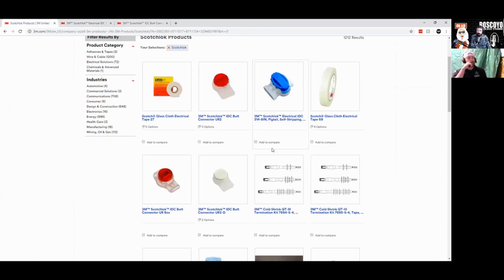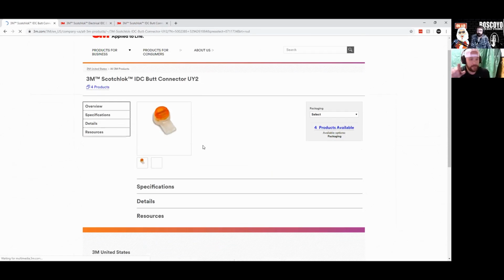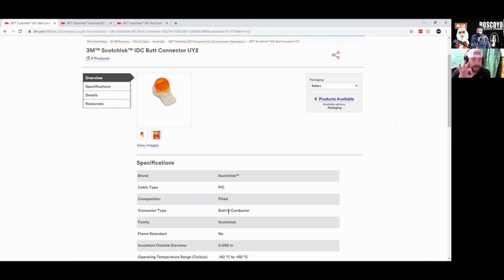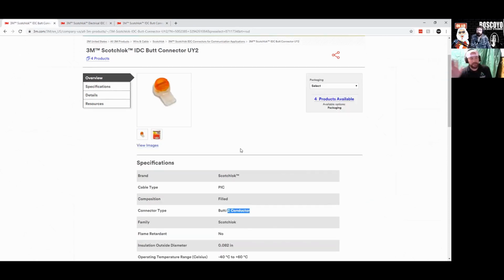Okay. Yeah. So think of it this way. You'll see this too. The UR2 and the UY2. The R is red, the Y is yellow. What's the difference between the yellow and the red? The only difference is that one is a 3 conductor, the other one is a 2 conductor. So that's your difference. The red one can do 3 conductors.